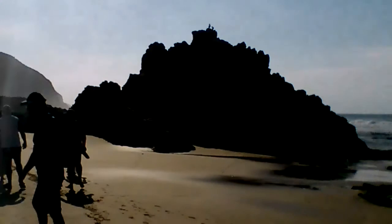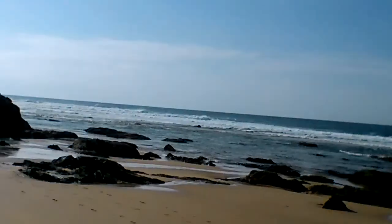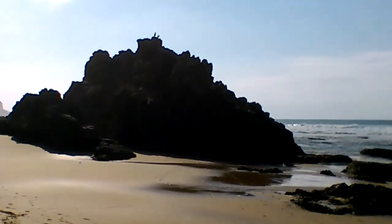Let me just get out my map here quickly. The map isn't all that clear. I'm not sure how accurate it is. But this is the highest rock on the beach as far as I know. And yes, it might be called High Rock in Afrikaans, Hoekop.